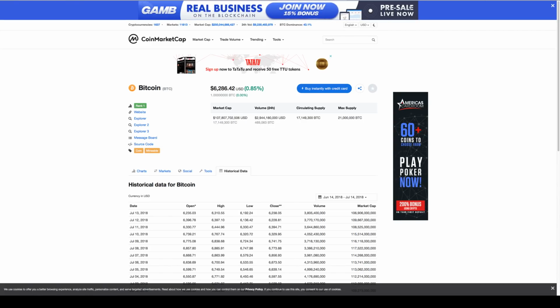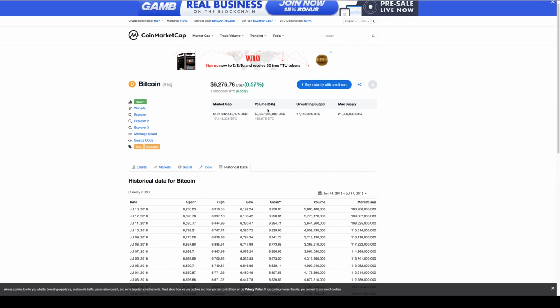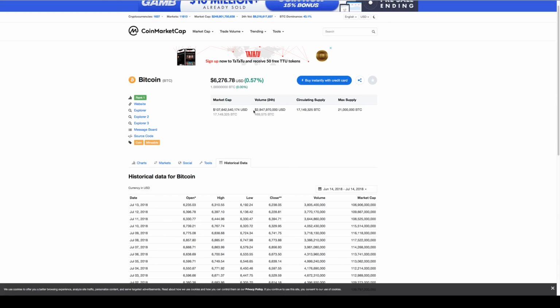Look at our 24-hour volume here. Let me refresh here. Were we able to break 3 billion? Are we going to get 3? Wow, we could basically close under 3 billion. It's very possible if we don't get a decent amount of volume in the next 45 minutes here.